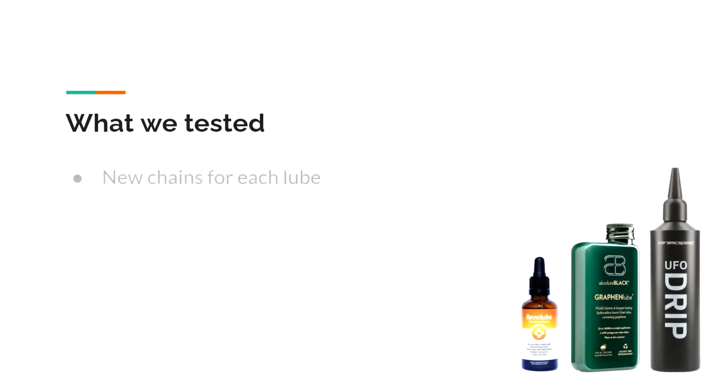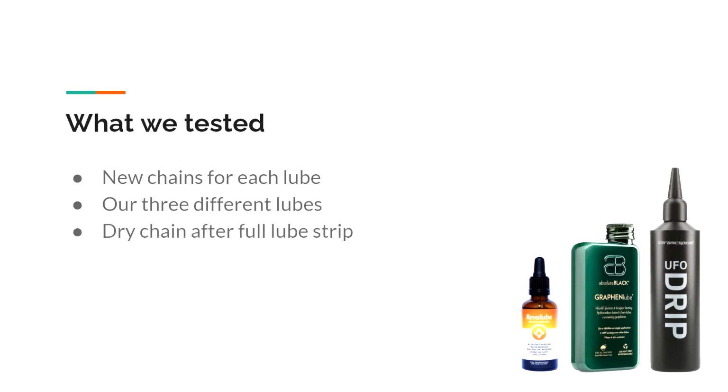Here's what we tested. So there was a new chain for each lube. I tested each one. Then I tested the 3 different lubes on their respective chains. I also tested a dry chain, so that's after a full lube strip and a wash and a dry. Stuck it back on the bike completely clean.